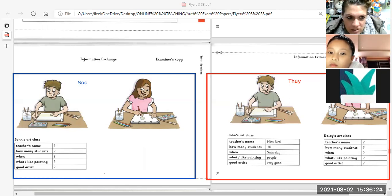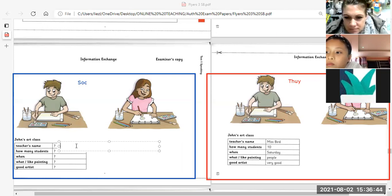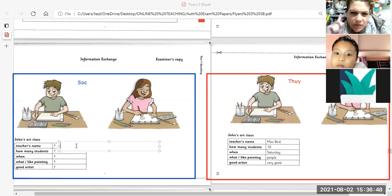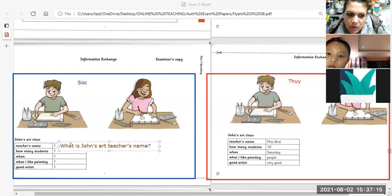Sok is going to ask questions to Thai, okay? And then we're going to swap around. Okay, Sok, you ask her questions first. I can't hear you. You sound very far away. Come closer. So, what does your teacher at class name? Sorry, that's the wrong way. What is John's art teacher's name? No, not class name. What is John's art teacher's name?